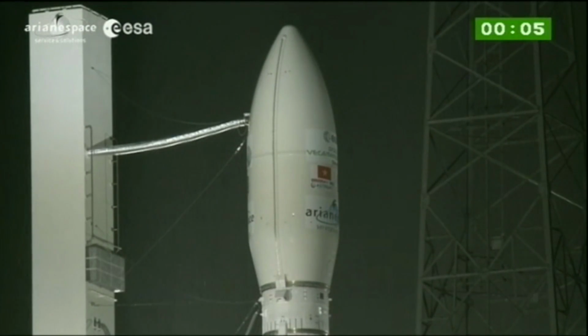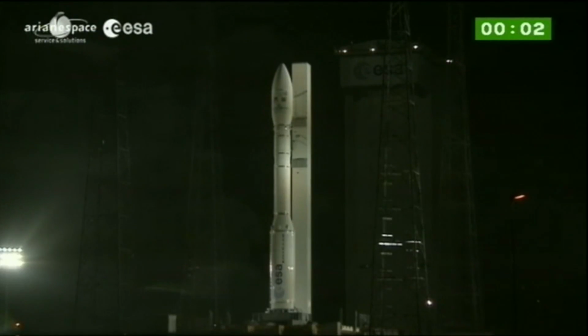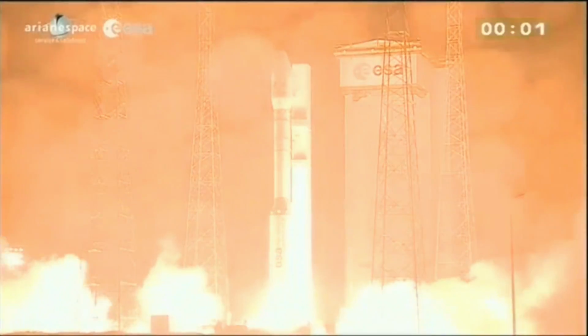7, 6, 5, 4, 3, 2, 1, top. Allumage, décollage.